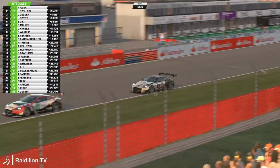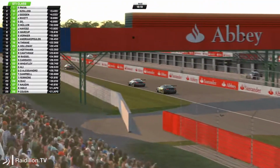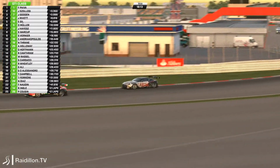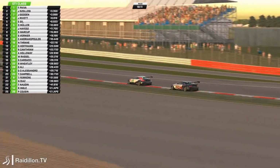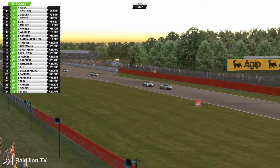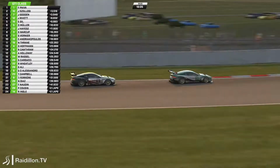I almost want to say the old start-finish straight there for a moment. Sees the sunset still. That's going to be really off-putting. But cannot make anything here. What will he do? Come from Maggots and Becketts. There's a car gone wide in front of him. I think that was Carducci. It was. We'll see coming through Maggots right now.